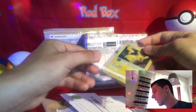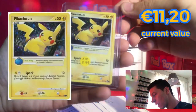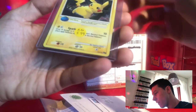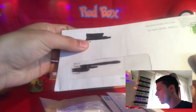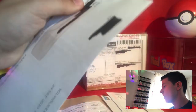collection of contacts. Another Pikachu. Look at that. That is very nice. Very nice. Pop Series 6, you see here. Very nice. Pikachu from Pop Series 6. The next one. We are going back to the US, Milwaukee. And let's see what we got in this one.